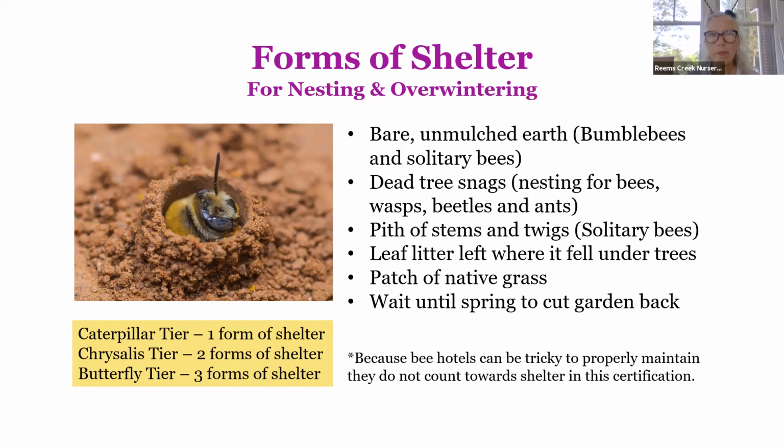Leaf litter, I had no problem with that one either. I think all of us probably have little crevices where there's leaf litter under bushes that we never raked up. Well, think about it. This year, purposely leave some of that leaf litter so that you're leaving a place, especially for the mated bumblebees to overwinter.